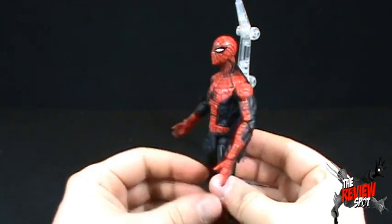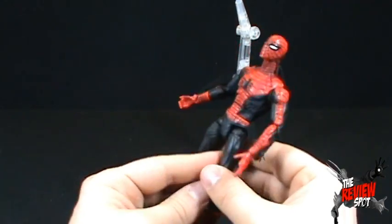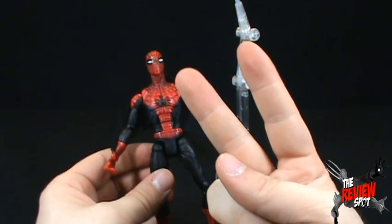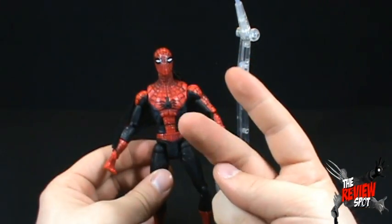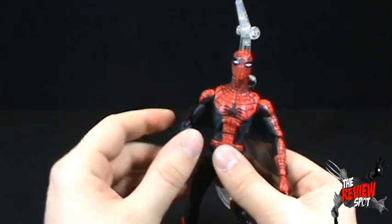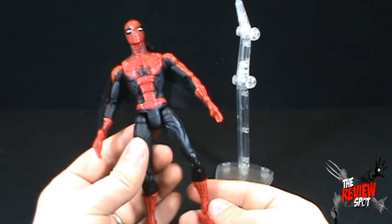But that was Toy Spot. Today we were looking at the first appearance Spider-Man from the Marvel Legends Sentinel series. And with that, we've got 2 figures left. You collect this, you probably know the last 2 figures. We're going to do 2 more reviews. Then we're going to finally do a review, a throwback on the Marvel Legends Sentinel. So there's still a lot more coming up, guys.